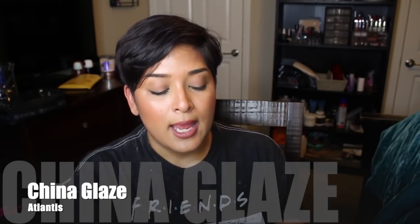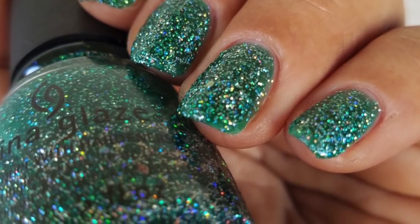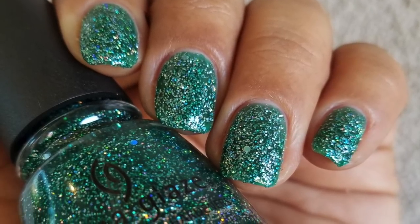One that may be very difficult to find, possibly though, I checked a couple days ago. I think I saw it on Amazon, if I'm not mistaken. This one here is called Atlantis. And Atlantis is super unique because the base has like a green teal jelly base, and then it has some large holographic round glitter. It has some smaller holographic glitter.